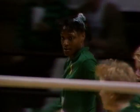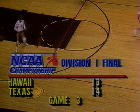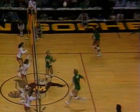He's never won an NCAA championship. He won an AIAW one in 1980, but this is the biggest serve, the biggest point of his career. Match point number 2. Watch Dawn Davenport blocking in the middle.